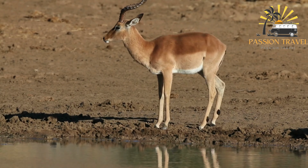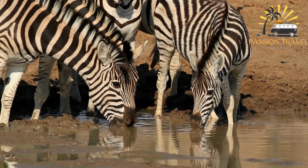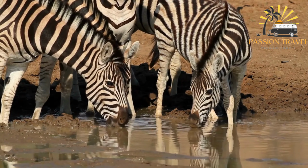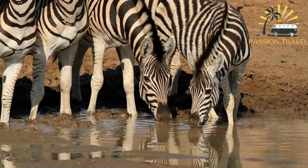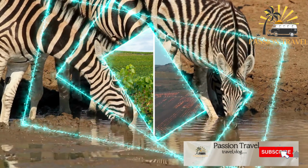There are also several lodges and campsites within the park where visitors can stay. Pilanesberg National Park is a popular destination for tourists, as it offers a unique combination of wildlife viewing, stunning landscapes, and cultural heritage.